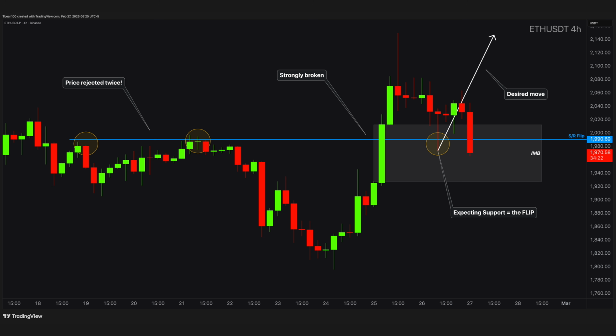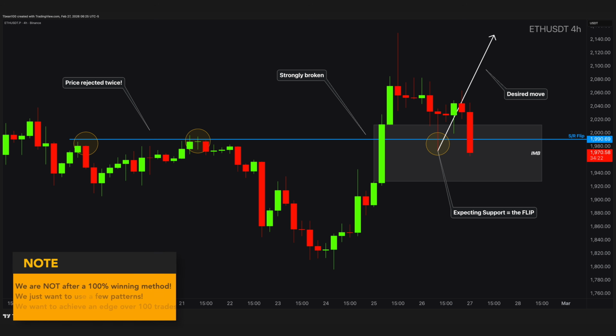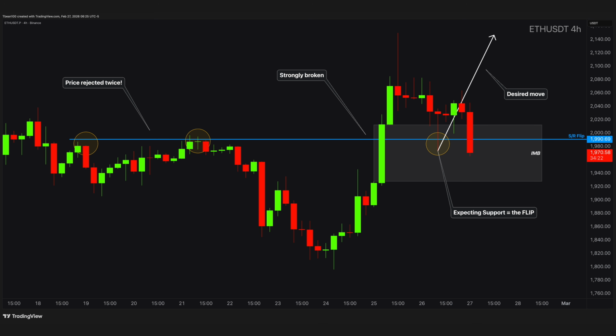Because we see this pattern forming again and again in all asset classes, and we keep repeating the same pattern over and over to build a statistical edge across probably 100 trades. Sometimes it works out perfectly. Sometimes it fails and doesn't follow through. But in the long run, we are simply trying to gain a small advantage over the large number of trades.